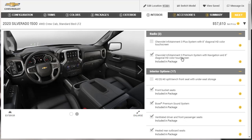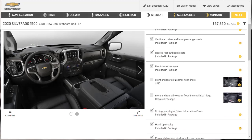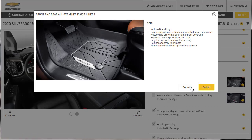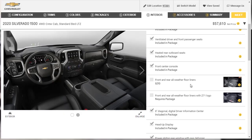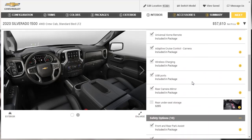Moving on to the interior. What do we got? We got the better infotainment system. And we've already got all our packages, so I'm not trying to uncheck any of these boxes because all this stuff got checked based on the packages. Then they've got these all-weather floor liners. See, that requires a package, but you can get these for $210. And those are kind of nice. Again, you can get those at the parts department at the Chevy dealer at any time.